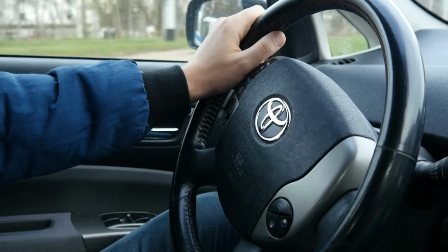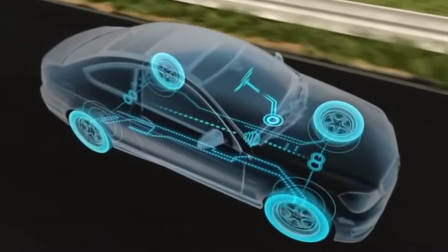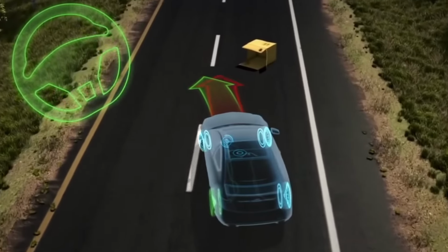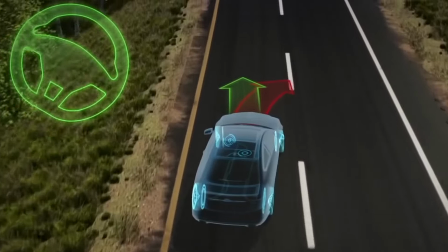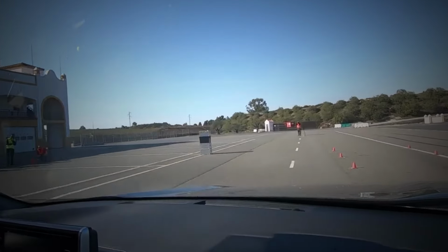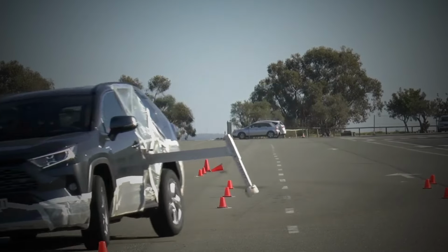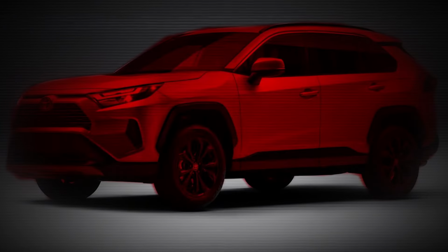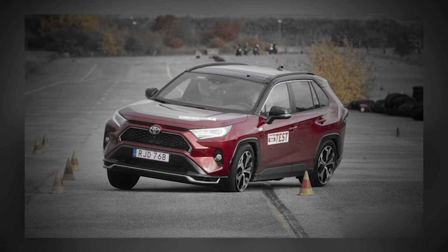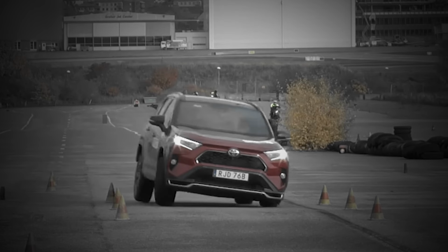To Toyota's credit, they didn't ignore the headlines. After widespread coverage, the company rolled out a software recalibration, fine-tuning how the ESC system braked individual wheels and managed torque distribution. When Teknikens World tested the updated version, the difference was night and day. The same RAV4 Prime that once nearly lost control now sailed through the cones smoothly and safely. That's the paradox of modern tech. When it works, it's invisible. When it fails, it fails spectacularly. And the RAV4 Prime proved that no amount of green tech or horsepower can replace one split second of smart, decisive engineering.